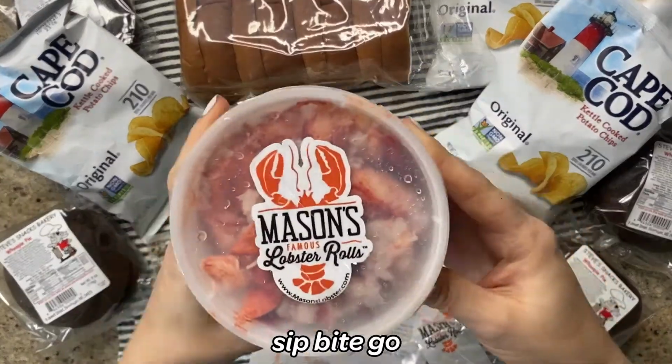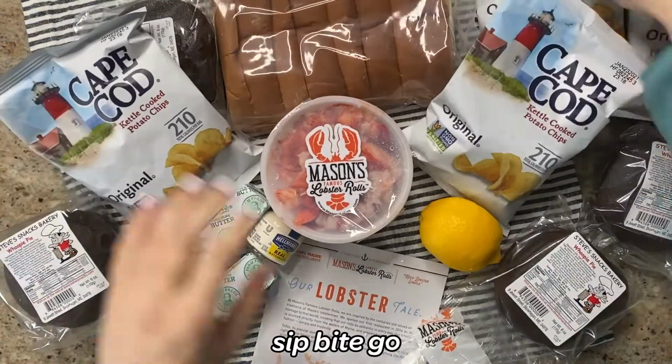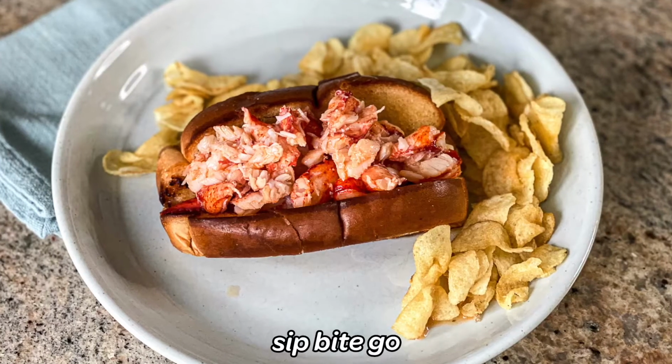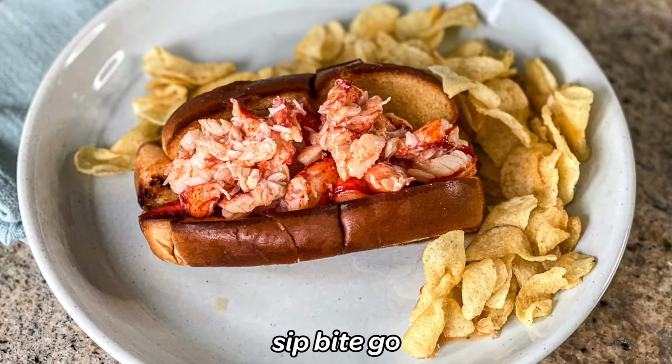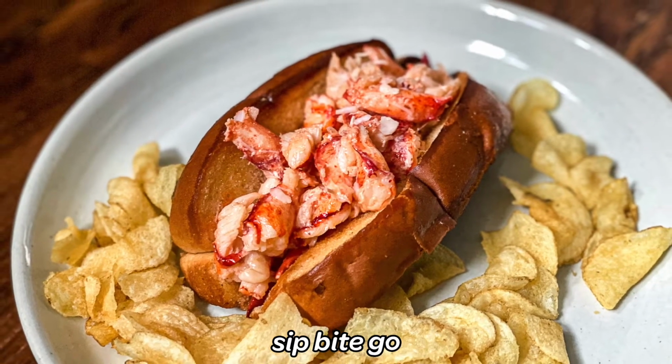This lobster rolls kit is my new addition to the Foodies gift guide that you have to check out. I can't believe that you can get lobster rolls by mail, and that's why today I'm going to bring to you Mason's famous lobster rolls.